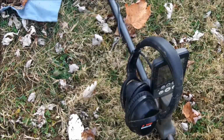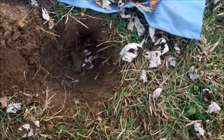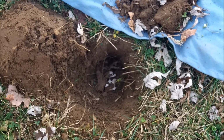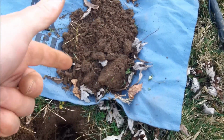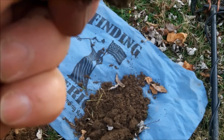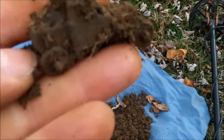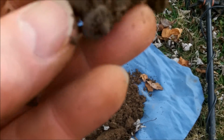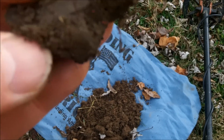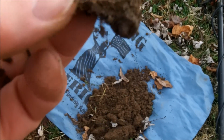Well, this one was a nice little surprise. I was getting a 17, 18 signal. Pretty deep, about 7 inches, maybe 8. And I was just clearing the dirt out of my hole when I saw it flop out. I think I've got a very cool Tootsie. Look at this. I don't think I found this one before. It's like a hot rod pickup truck with this short little bed on it. How cool is that? It's got all the wheels and tires too.